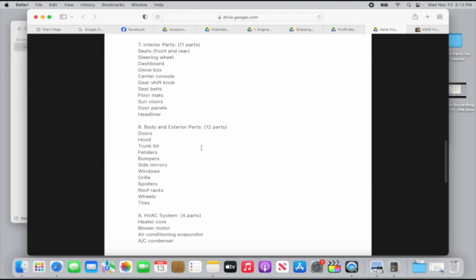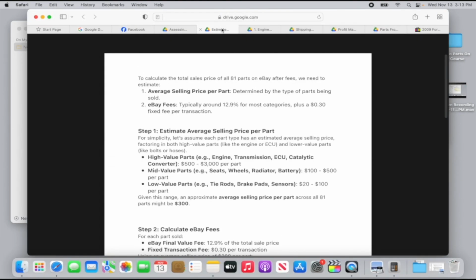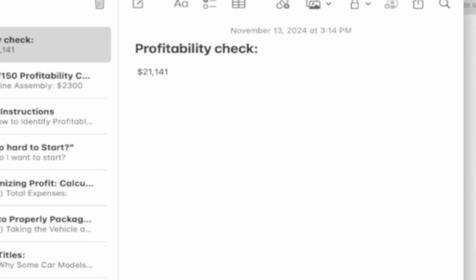Just because I'm not going to sit here and do every one of these, here's an estimate. Say 2,141. With that being said, once you have the total sales price from every part added up, you want to calculate the eBay fees, which are part of your expenses.